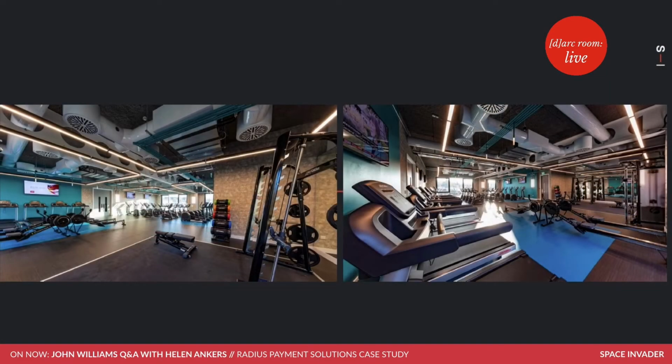Okay, so if we look through the various other spaces, talk us through the lighting in this area. Yeah, so this is the gym, further back. The further away you come off the atrium, the more raw it becomes, as you move through with the exposed surfaces.